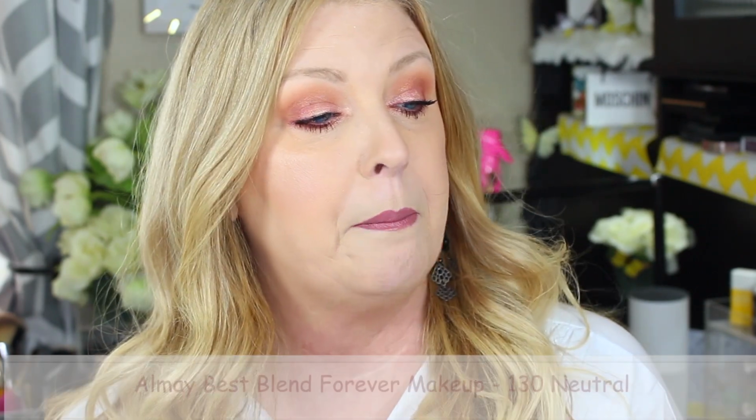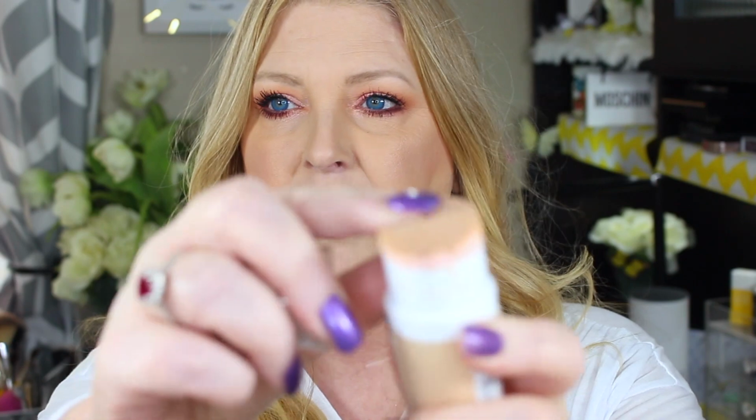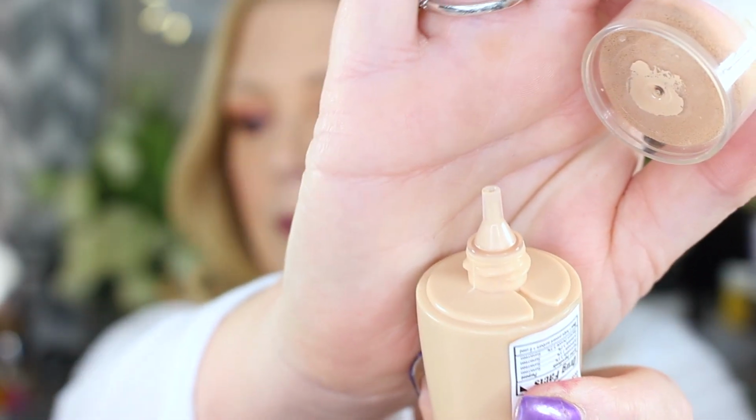So let's get started. We're going to start with the Almay Best Blend Forever Foundation. I like this one. You'll notice that it comes with this horrible little sponge that's hard as a rock, and there's a hole where you're supposed to squeeze the product out of. However, if you don't like it, like I didn't care for it, just simply twist off the top. There's a squeezy tube, and you can see that right there. By the way, I'm in the color 130 Neutral.